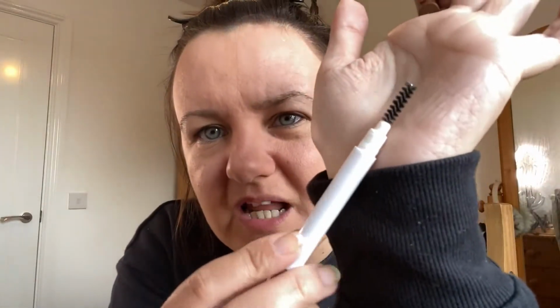Hair is all clipped up, now we will open this. So we'll start with the spoolie, a little bit like that. So it's quite a thick spoolie. My eyebrows are not too bad actually at the moment. Just spruce them up, just to make sure they're not knotted together. This is pretty much what a spoolie does, unless you're using wax.